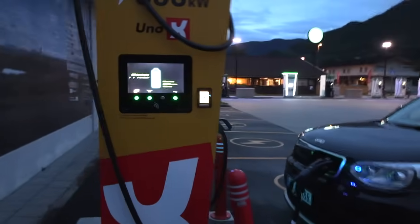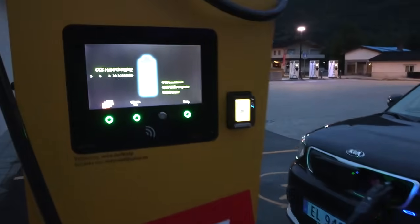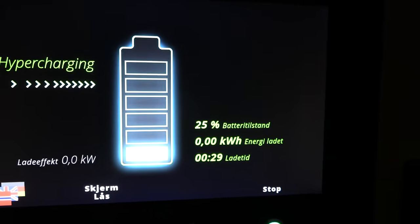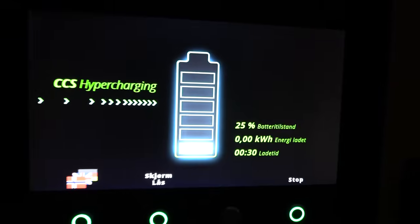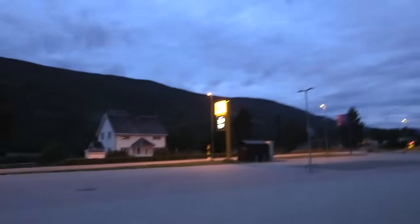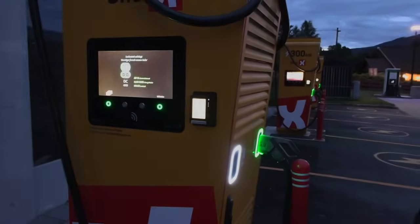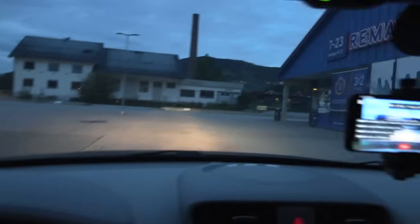We are now at Geilo. I'm gonna try again the cheap chargers. This is usually what happens: it will start and then it stops immediately. This has happened so many times lately now. But the price is really good, you see. We're talking about 1 NOK per kilowatt hour. I don't know how many times we're supposed to try this before I give up. Okay, it failed again, whatever.